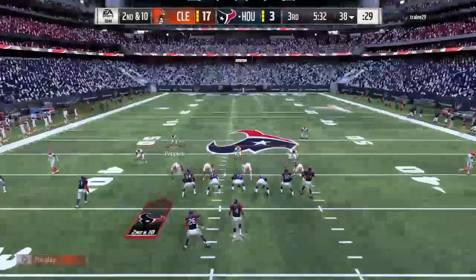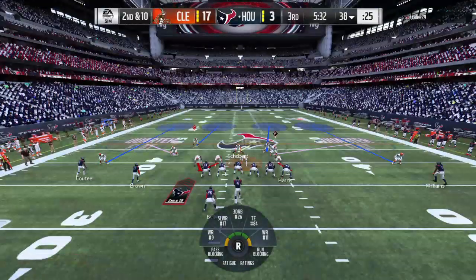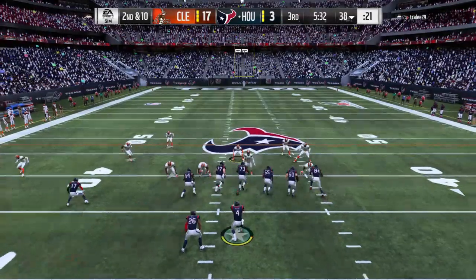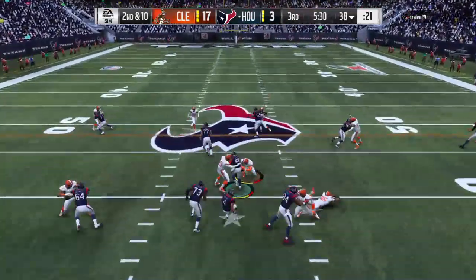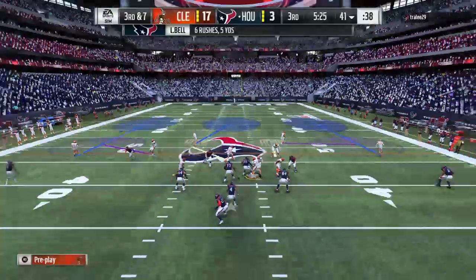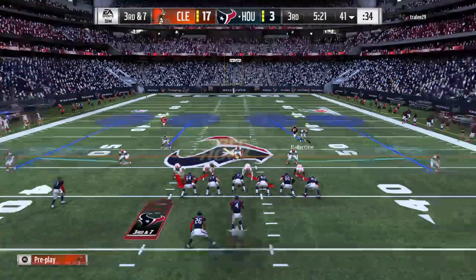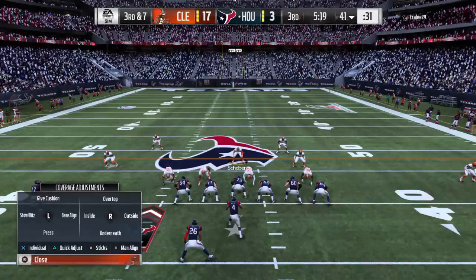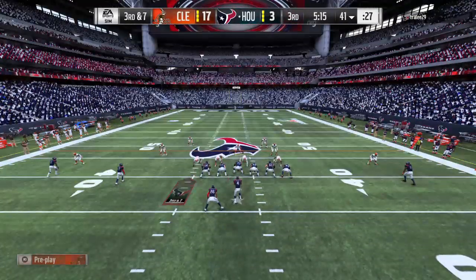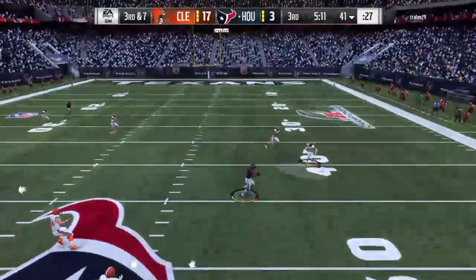So now 2nd and 10 after the incompletion on first down. Red. Black 22. They'll run it now out of the gun. And he'll take this up over the 40 to about the 41. Larry Ogunjobi there to make the tackle. Tough first half for him, unable to put up the numbers he's used to producing. But with a guy like him, you and I both know it just takes a couple of explosive touches for him to make an impact on this game and on the stat sheet as well.